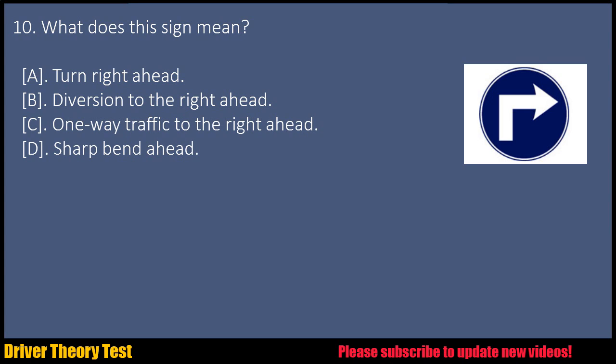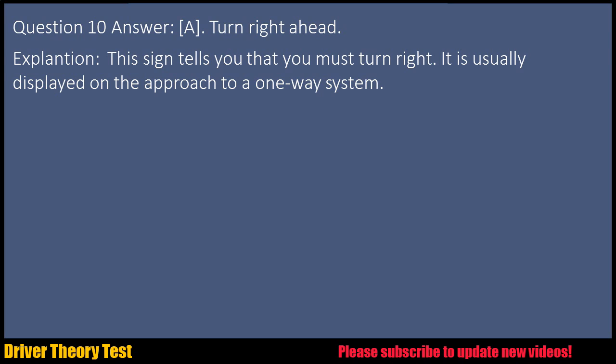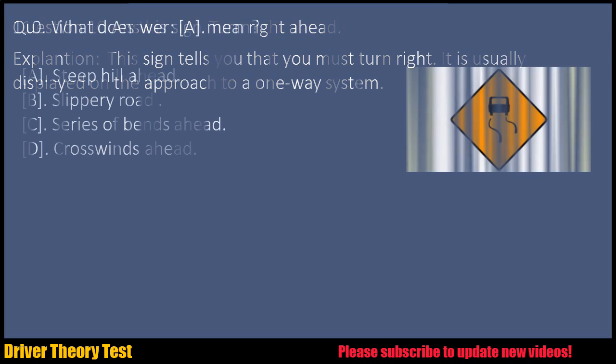Question 110. What does this sign mean? A. Turn right ahead. B. Diversion to the right ahead. C. One-way traffic to the right ahead. D. Sharp bend ahead. Answer: A. Turn right ahead. Explanation: this sign tells you that you must turn right. It is usually displayed on the approach to a one-way system.